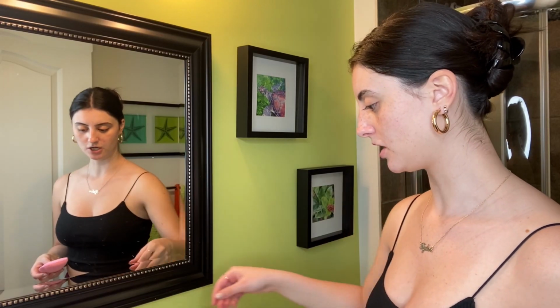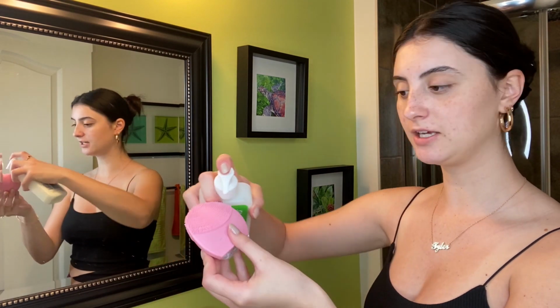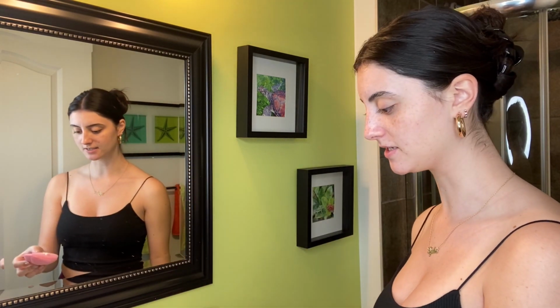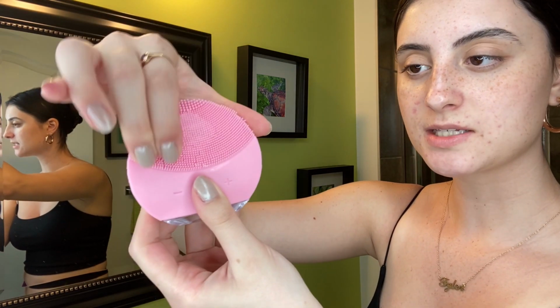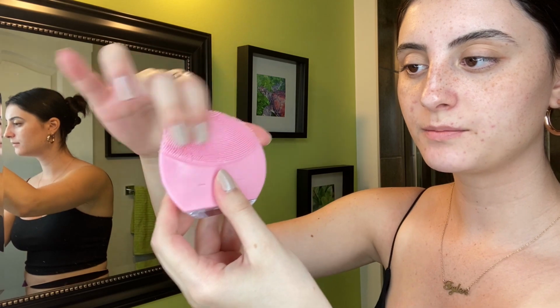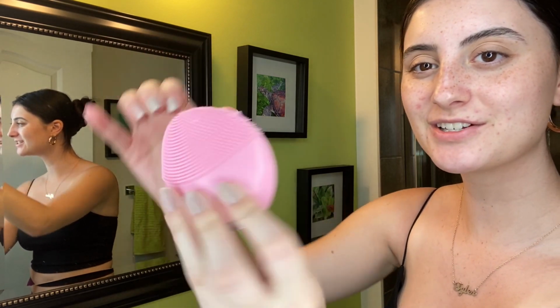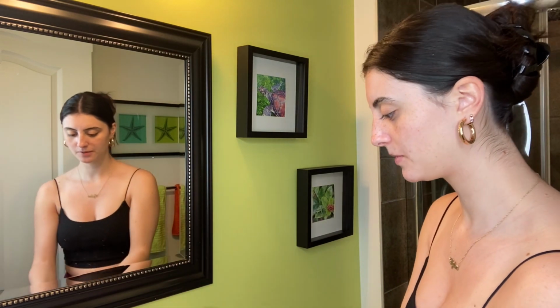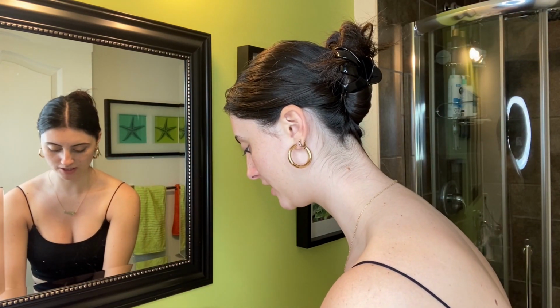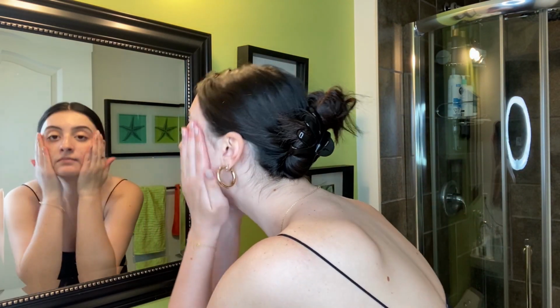I always start off by taking a bit of the cleanser on the actual device itself, just to kind of clean it up. And it does have the smaller silicone bristles, and then the bigger ones on the back. I like to use the smaller ones personally, and I'm just gonna wash that. I'm gonna grab some lukewarm water and just wet my skin.